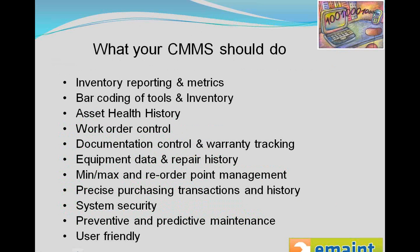So let's talk about a CMMS system real quick. This is an important tool that is necessary to gain a point of best practices and to be a gold supplier to your customers as an MRO material manager or storeroom person. You would want a really good, robust system that will do inventory reporting. It will have asset health. Your security system can be involved with it. You can do preventive and predictive maintenance. But most importantly, it should be user-friendly. There's no sense having a tool that no one can use. Next.